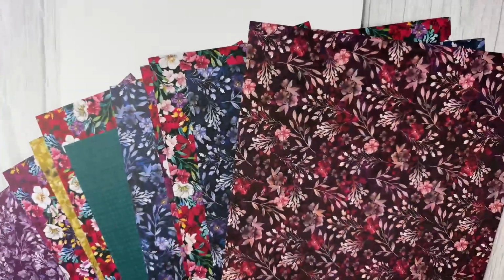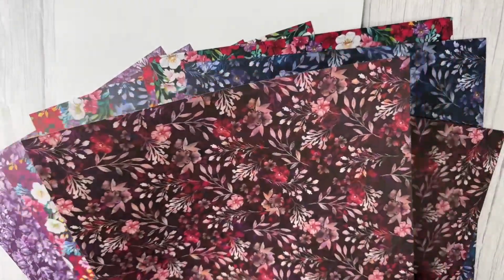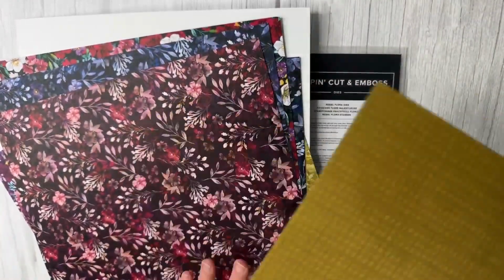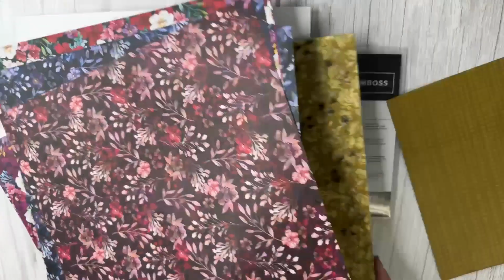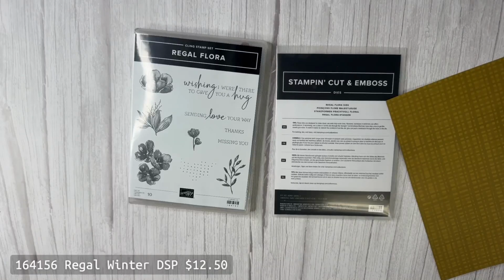Anyway, so there's the paper. I do need to pick 2 pieces, and I think I'm going to pick this piece right here. I love this side, and I want to pull in some Wild Wheat. So I could do this one. Let's see, what's on this side? Nah, we're going to do this one. Okay, so there's the paper, Regal Winter, 12 by 12 paper.